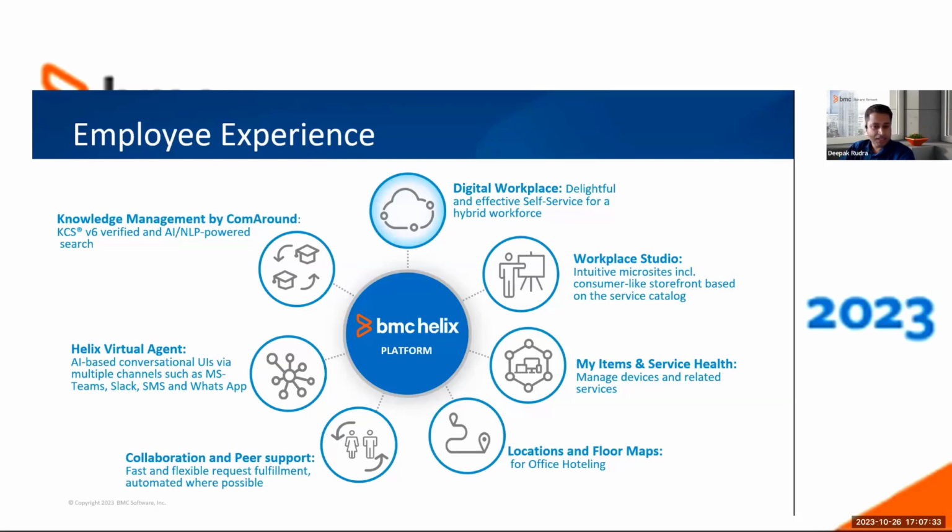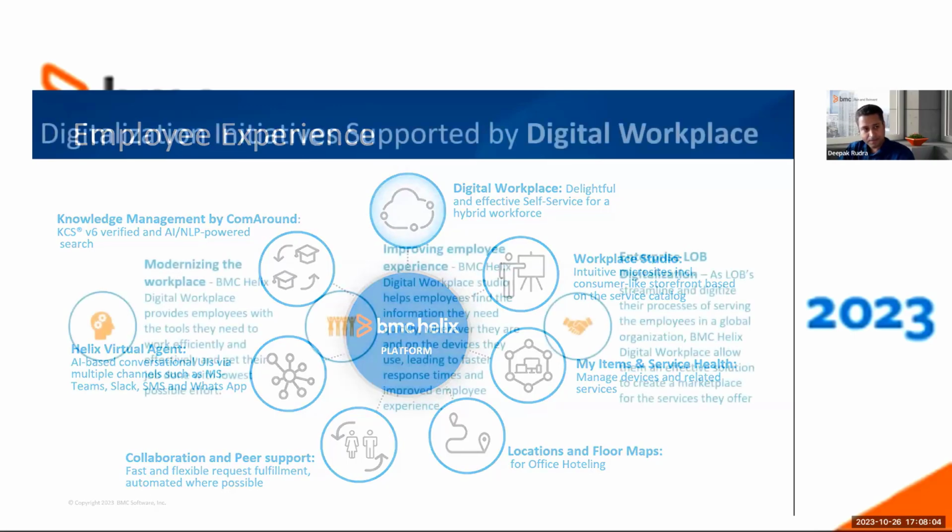Digital workplace is also empowered by multiple channels which can be integrated, which includes the virtual agent, and how you transition from virtual agent to live chat, so that you have agent support right away if the bot is not able to help you. Additionally, irrespective of whatever channel you go, either Smart IT, digital workplace, or the Helix virtual agent chatbot, you're going to have knowledge everywhere. Knowledge first approach is our initiative, so that people are able to self-service themselves. That's what employee experience is all about.